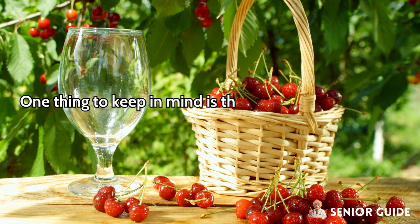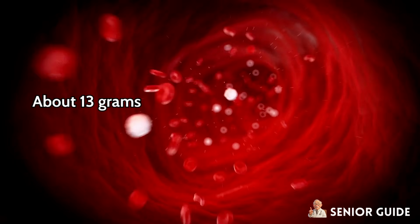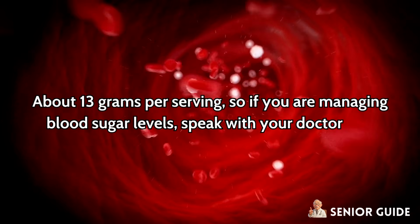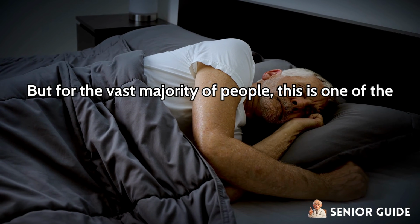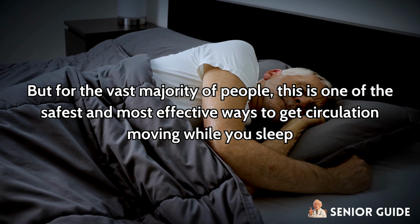One thing to keep in mind is that tart cherry juice does contain natural sugars, about 13 grams per serving, so if you are managing blood sugar levels, speak with your doctor first. But for the vast majority of people, this is one of the safest and most effective ways to get circulation moving while you sleep.